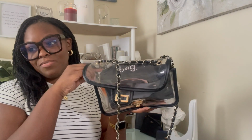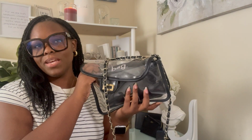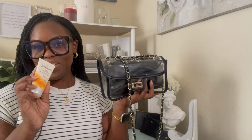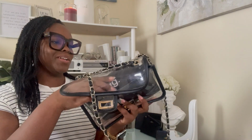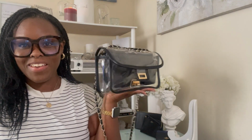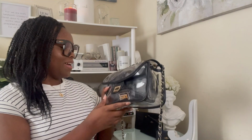Would I nitpick and find a lotion? The only lotion I've seen with a black, I haven't seen. I don't know. Would I be one of those people who finds a black lotion container? I don't think it's that serious. But I would have to find another way to hide the lotion because she's taking away from the moment. But yes, that is our carry of the day. That is what's in my bag.